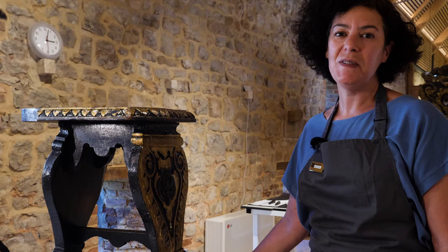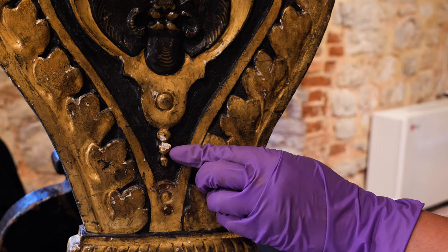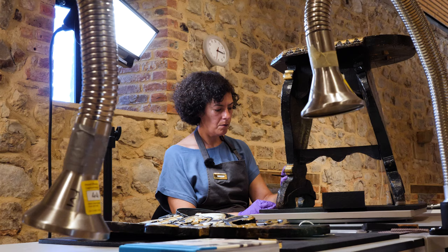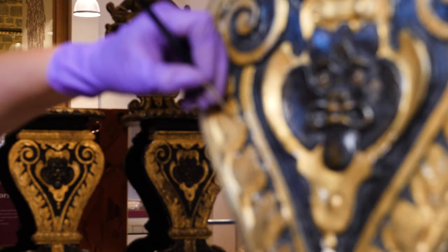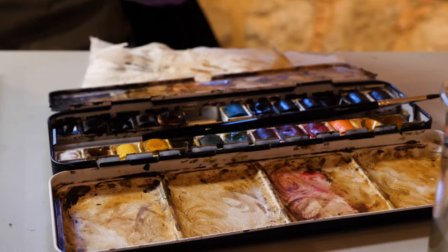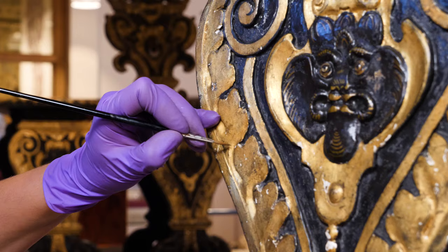So the treatment for these chairs has been quite challenging. The paint was flaking and there was a risk of more losses in the decorative surfaces. So I've been very gently doing a surface cleaning, because we want to keep the aged look of them, because they are part of the history of the object. So these are the white losses that we found all over the group of chairs. So with watercolors, we are just toning down the losses so they disappear to the eye.